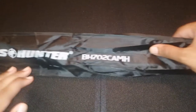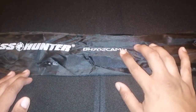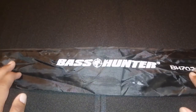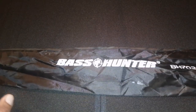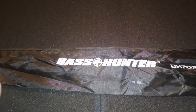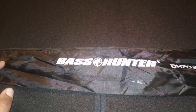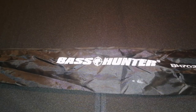The first item that came in the package was a baitcasting rod. It's the Bass Hunter BH702 CAMH. Obviously CA stands for casting, MH stands for medium heavy. Now guys, this is not the item that I actually wanted. Online I selected a product brand called Predator, and it was the Komplex rod, K-O-M-P-L-E-X. It was a 6'8" rod, worth about 389 Rand.